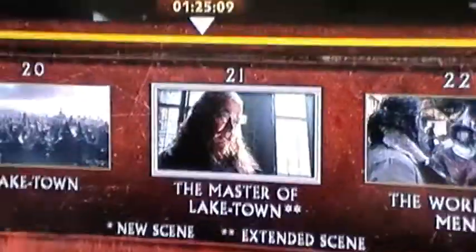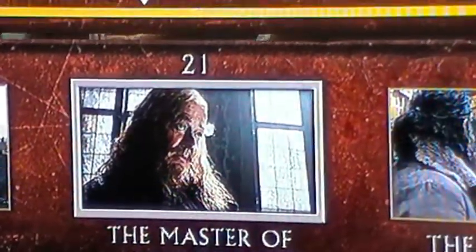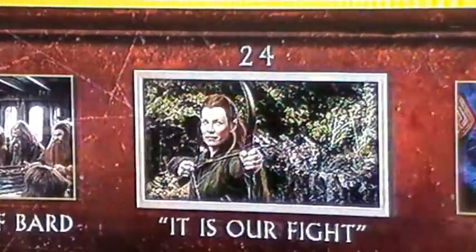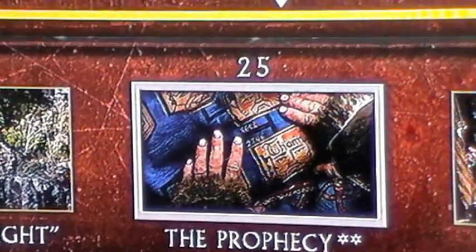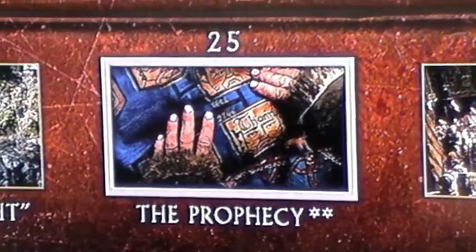I thought that dragon wasn't the best scene in the film, and now they've extended it even longer. Oh dear. The World of Men, interesting, I don't quite know that. This Is Our Fight, the barrel fight and all of that business was very good. The Prophecy is an extended scene. The Prophecy, as in the bit with the Black Arrow, the only thing that can kill the dragon.